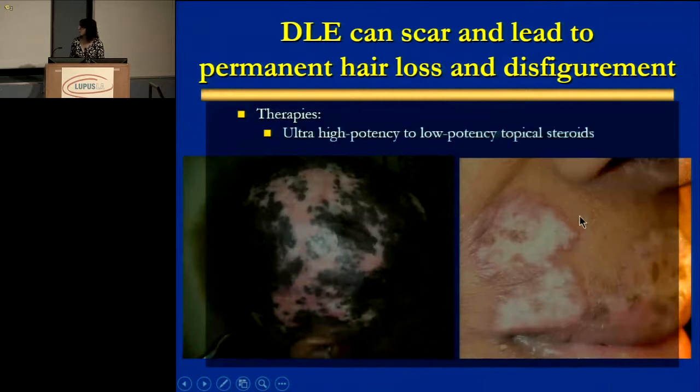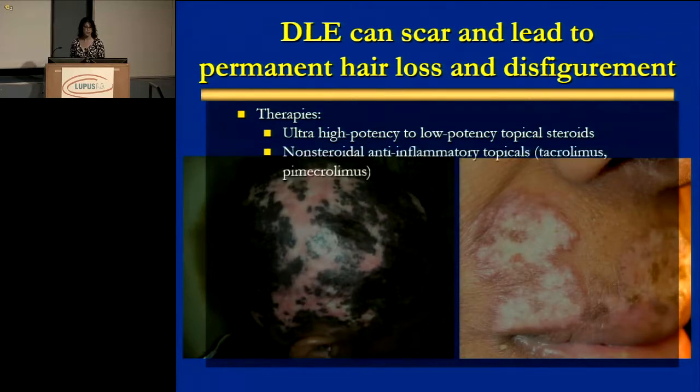So therapies. First, we start when it's early. We'll use ultra high potency topical steroids, and then we'll move down to low potency topical steroids depending on how they're doing. Non-steroidal anti-inflammatory topicals are also used. So you may have heard of them, tacrolimus or pimecrolimus, Protopic and Elidel cream. They're FDA approved for eczema, but we have used them in lupus with some success.